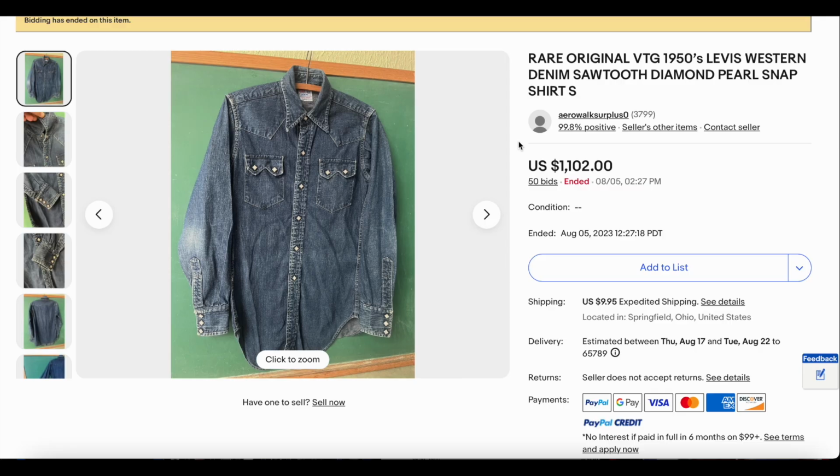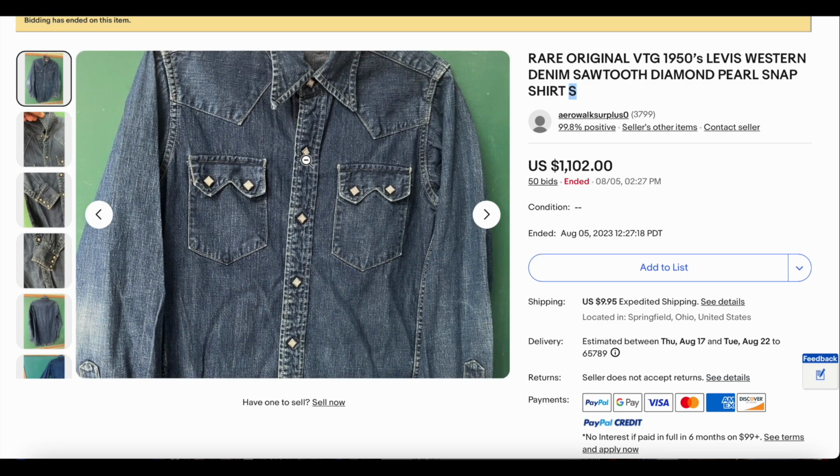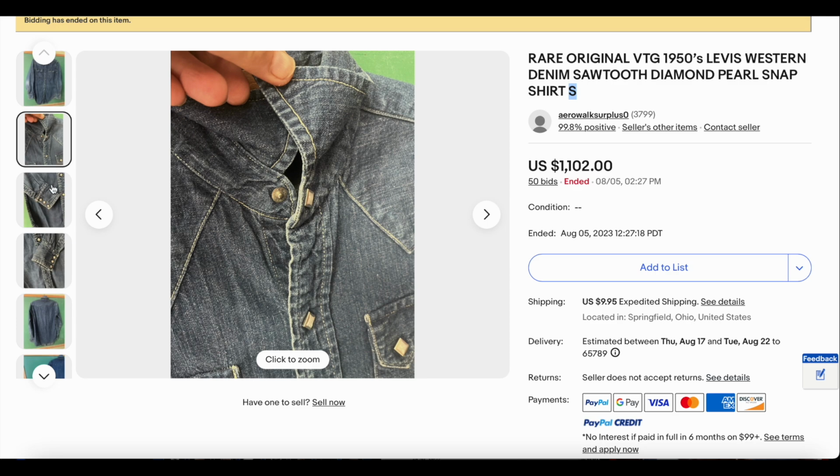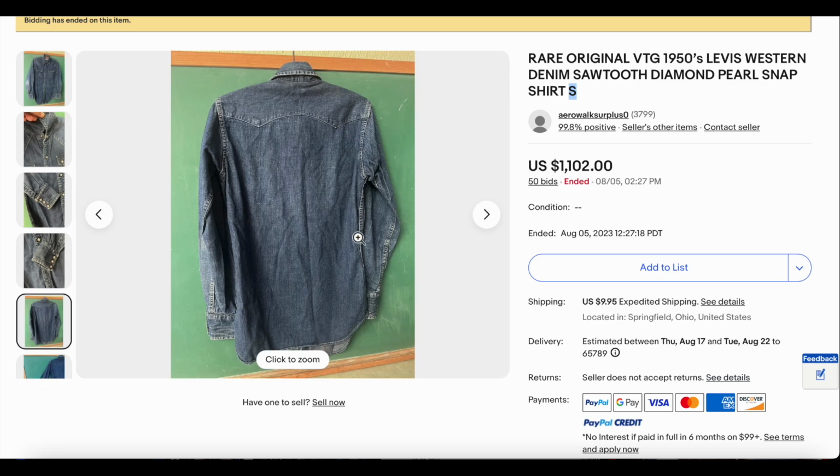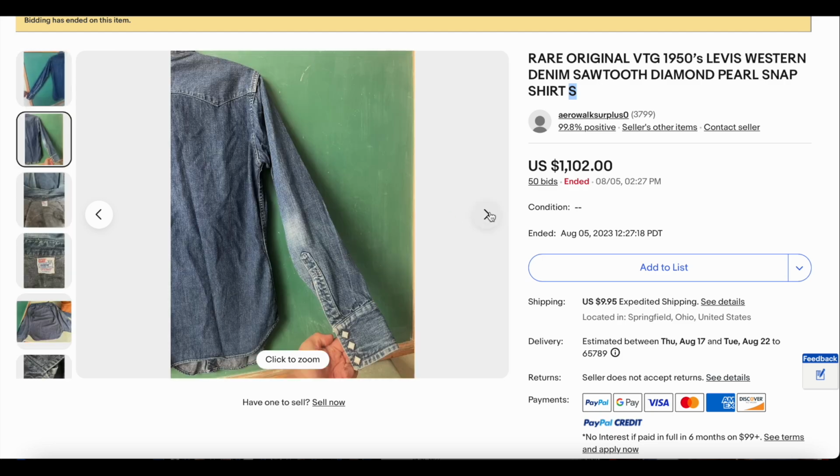Next up, we have this 1950s Western denim sawtooth pearl snap shirt. They say, I guess it's a size small. Look at the details on this. This thing looks great. We got those diamond pearl snaps all the way up. Very little wear, I don't see a lot of fading. I don't see any rips or tears. This thing is in fantastic condition. Maybe a little bit of wear here.